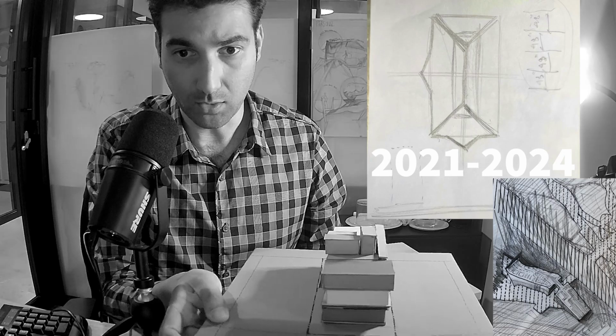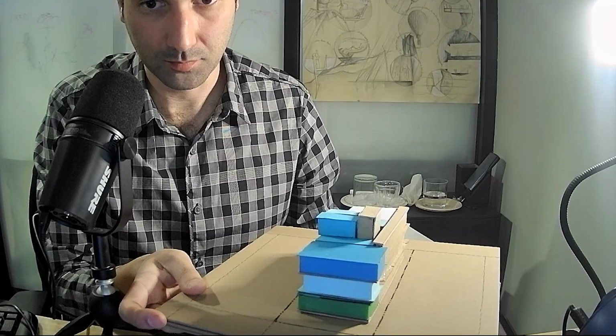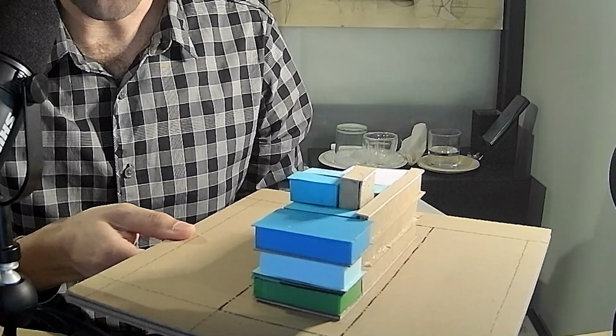In last week's video, we were looking at my professional work from 2015 to 2021. Today, we're looking at my projects from 2021 on, so they're going to be a lot more rough and a lot less complete. This is a 10-unit apartment building.